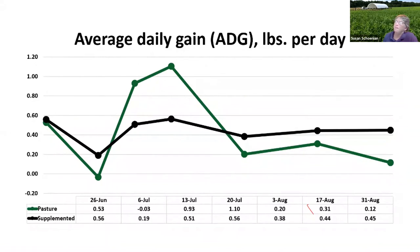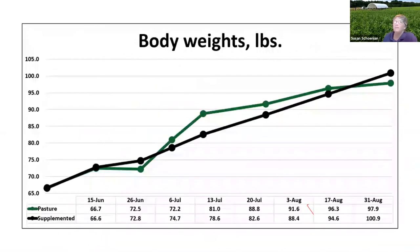So the supplemented lambs, again, have had very erratic gains. The standard deviations on both sets of lambs have narrowed as we have gone through the experiment. Even the supplemented lambs had pretty large standard deviations, meaning lambs gained a lot or lost some. But they've been a lot steadier, the lambs that have gotten the barley. And if we look back at the last graph, you can see it's only been since we weighed them last on the 31st that the supplemented lambs are now above the pasture lambs.